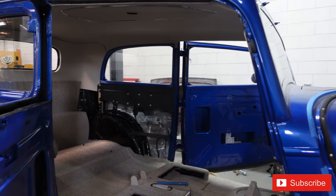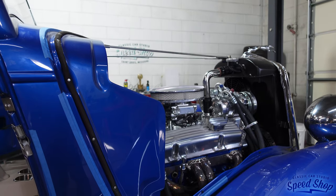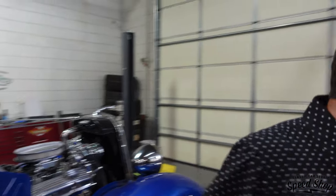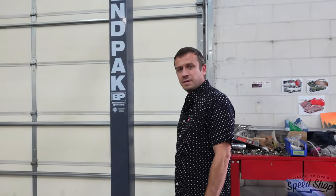So next week, this time, we should have the door panels on, we should have the seats in, and hopefully driving this thing down the road. We did, I think, since last time, get the front of this on. We've got the grill on. The dog's on top of the hood.